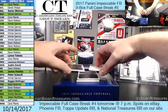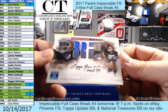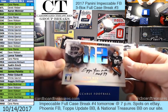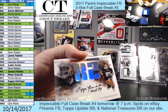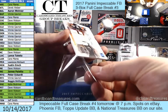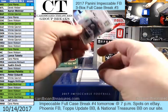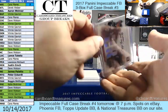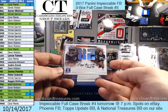And next up, going to the Browns. Oh my, Ozzie Newsome. Hall of Fame 99 inscription. Impeccable numbers, number 33 of 82. Vinny, that's an awesome, awesome auto. Ozzie Newsome. Not a Browns fan, I'm a Bengals fan, but Newsome's definitely a player that I appreciate.